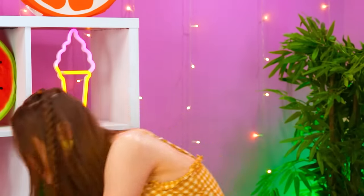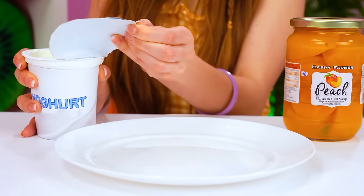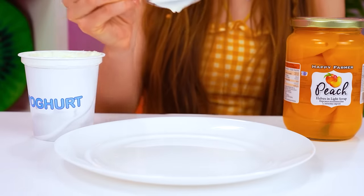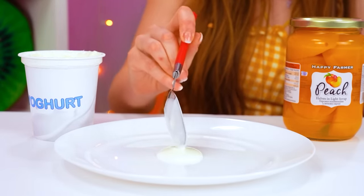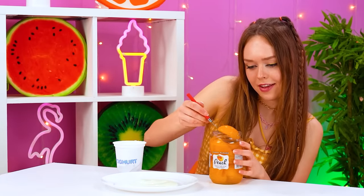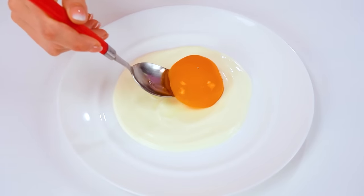I know! Peaches and yogurt! This is interesting! Mel gets a scoop of the good stuff! So creamy! And now for the egg yolk! AKA peachy.